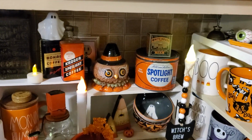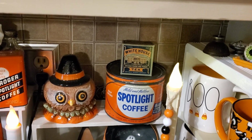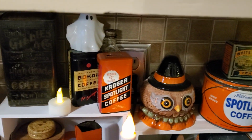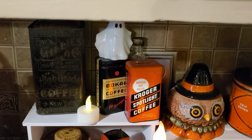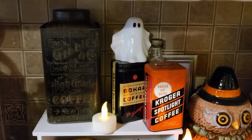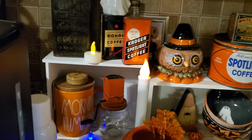And back there, some of my vintage goodies, like the Spotlight coffee, was perfect for Halloween and fall. And the White House tea has orange on it. The Johanna Parker owl. And these little banks are razor blade holders. A lot of people used them to put their old razor blades in. They were perfect for fall. And one of our vintage stenciled coffee tins. And down there is where I put the little orange nut chopper.